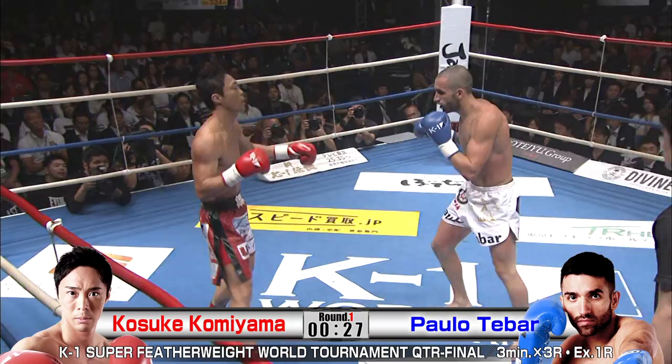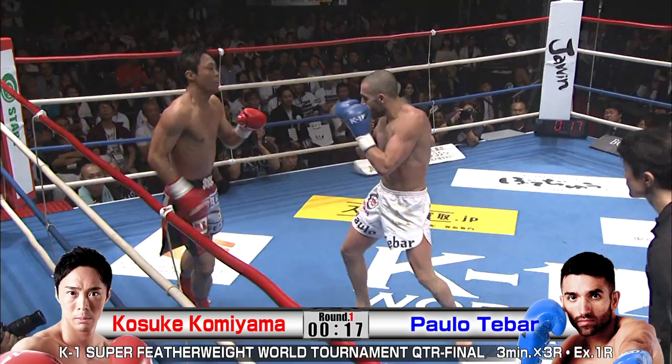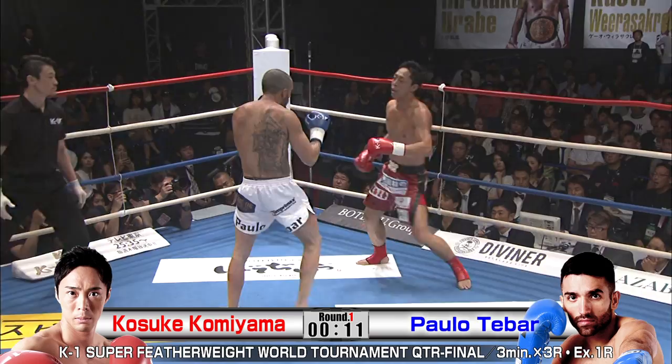Wow, man. Komiyama is just throwing all the attacks here. Paulo just does not have a target. And this is so much what you see from Kosuke Komiyama here. He takes these pot shots on the outside, bomb, bomb, bomb, frustrating his opponent. His opponent will commit to something big, boom, and then they'll eat a big shot.